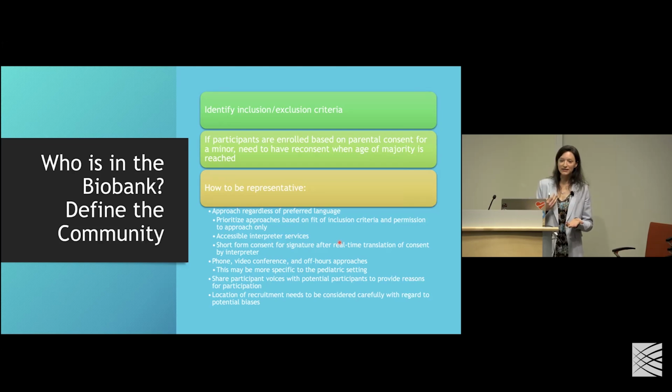And then just a couple of ways that we do in our biobank to be representative is we have all of our research approaches be regardless of preferred language. Our hospital actually does not have any charge for use of interpreter services for research. So there should be no barrier to enrolling anyone or approaching anyone for research who's eligible, and then pursuing a consent if they are interested in hearing more.